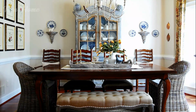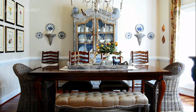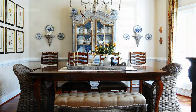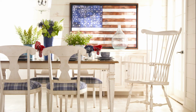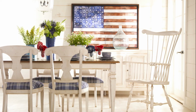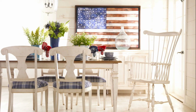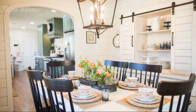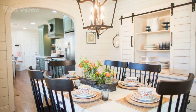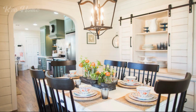When selecting rustic accents for your country dining room, look for pieces with a sense of history and patina, such as a distressed metal sign, a chippy painted frame, or a set of antique wooden candlesticks. Mix and match different textures and finishes, such as rough-hewn wood, galvanized metal, and aged brass, to create a layered and interesting look.